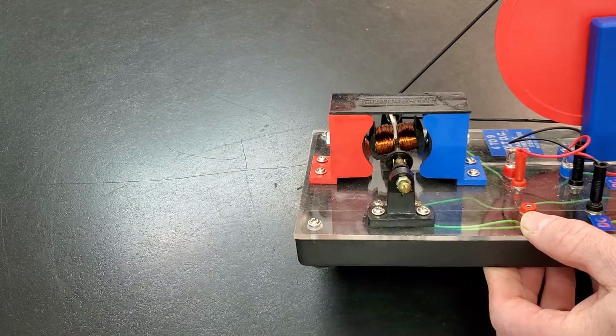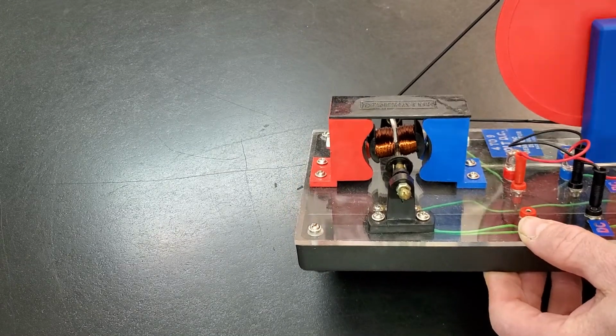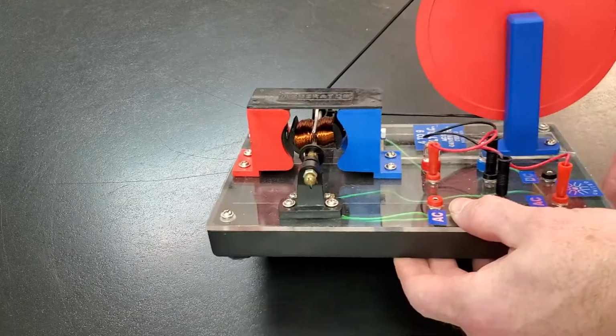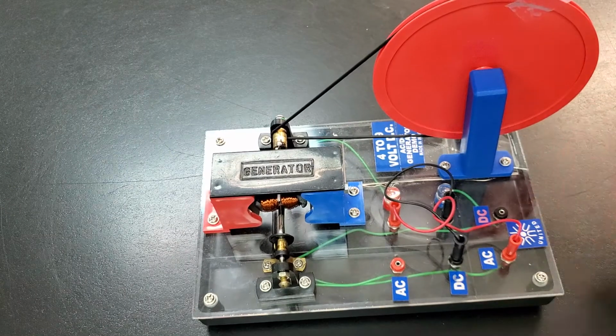With the motor, we put electricity in, and we get motion out. Here, we put motion in, we get electricity out. So generators, they're just opposites of motors.